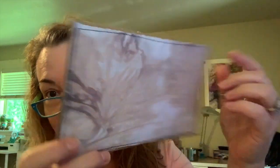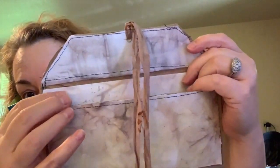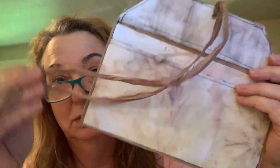So first of all, it was wrapped in this envelope, which is made out of a bag and some paper. How cool is that with a tie on it? I think it's a piece of silk yarn.